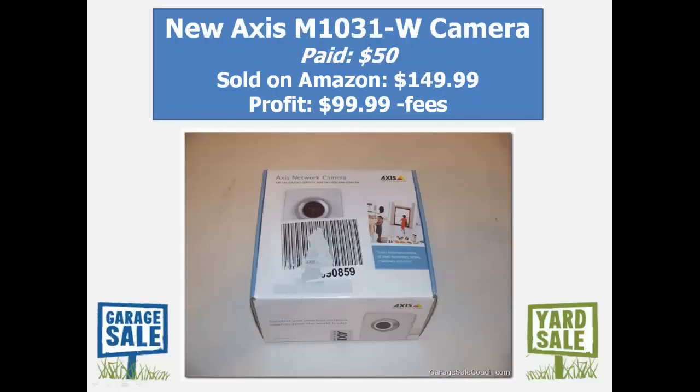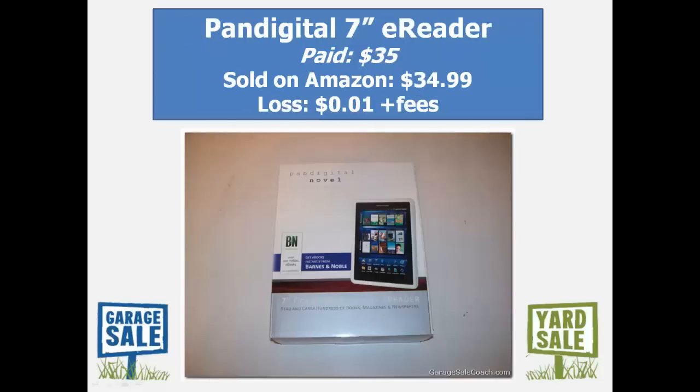This was a network camera for home security and whatnot, and it was still new, and I had scanned it and I saw it was going for well, so I was okay paying $50 for it. I don't remember how much he was asking, but that's a $100 profit on that.